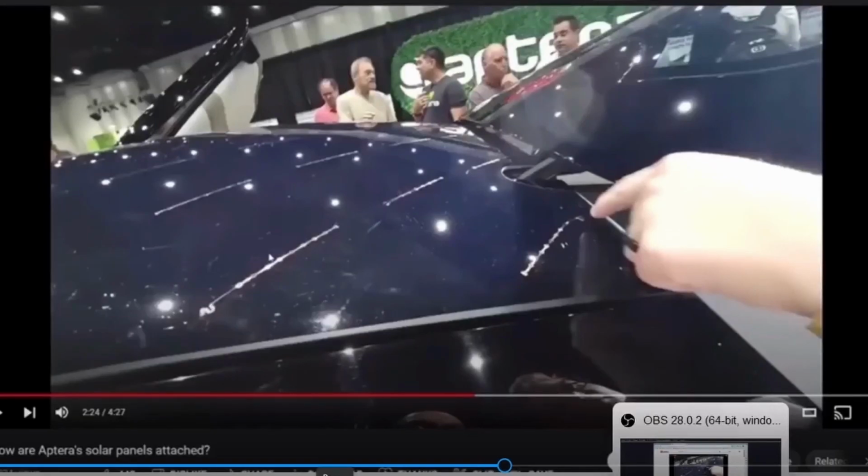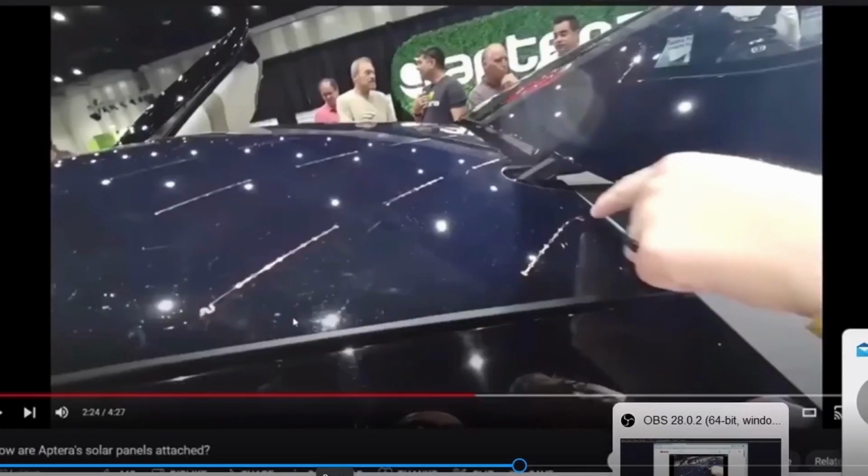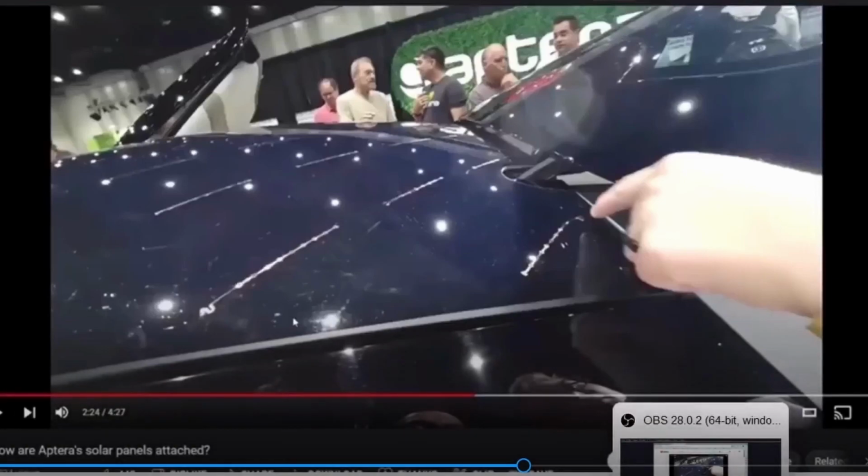All right, number 16. Solar panels are a separate assembly. So one of the things when I first looked at the Aptera and I saw the cosmetic solar cells that were in the alpha, they were kind of glued into the body. I got ahead of myself on that one. Should have said what I said last time now.